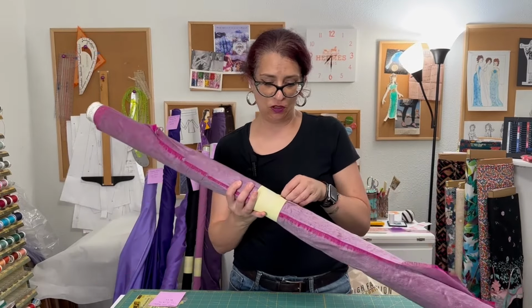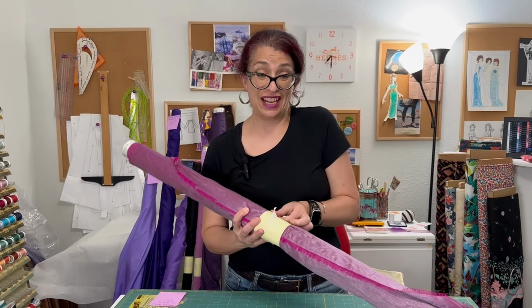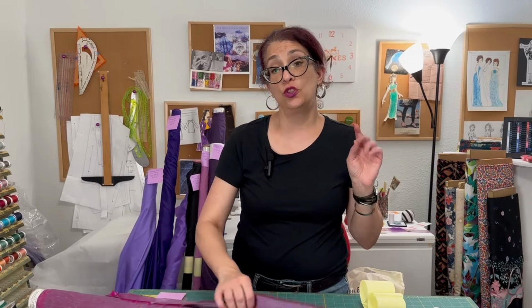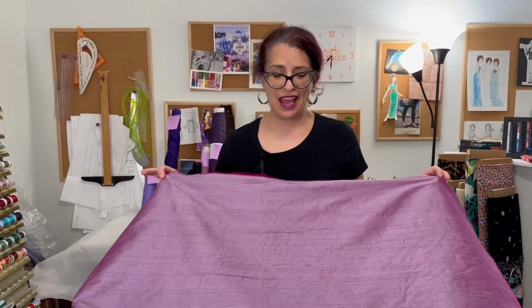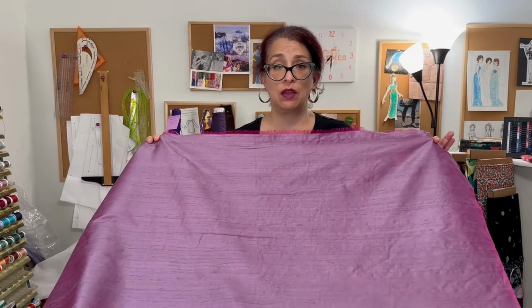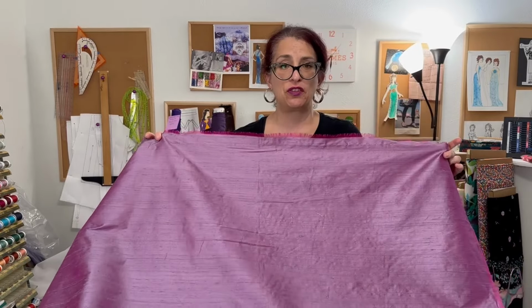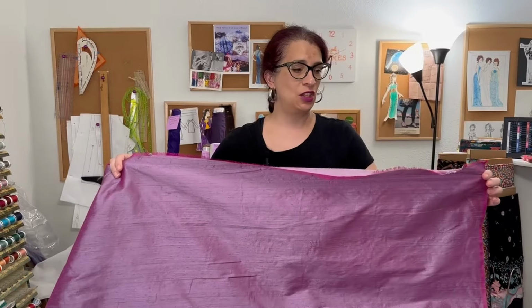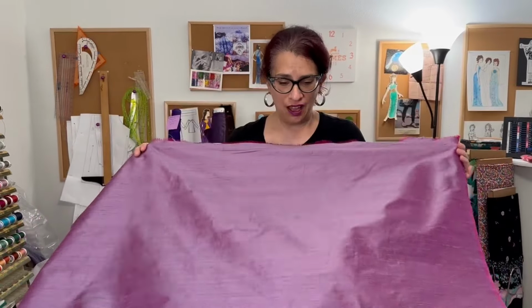Now, Dupioni silk, as I get this unwrapped, is kind of cool because it's when two silkworms snuggle up together and make a cocoon together, and it's basically a double slub yarn. It's just the way that the filament comes out of the silkworms as they make the cocoon, they intertwine, and then that's how you get this double twined silk. This is what it looks like.